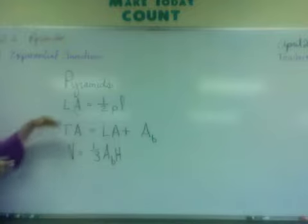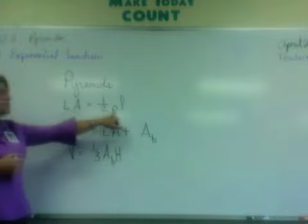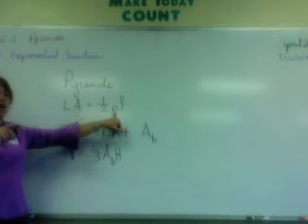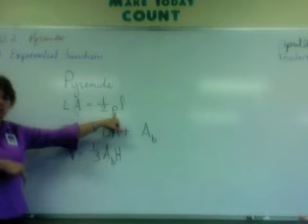Basically, I might say you have an octagon where one side is 10 and the slant height is 12. Find the lateral area. Well, even though I didn't tell you the perimeter per se, if it's an octagon, it's got 8 sides, and if each one is 10 units long, then its perimeter is 8 times 10.